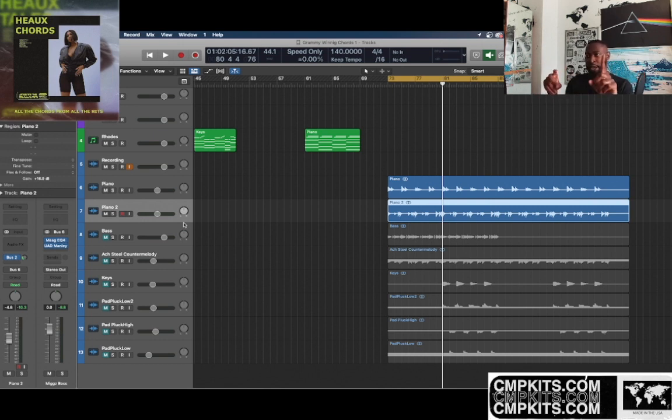And if you look at them, I've actually panned one of them left and one of them right so that you get the stereo width that you're looking for. The next thing I added was my bass, which I'll play to you.